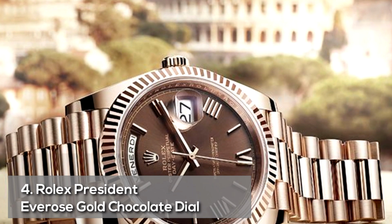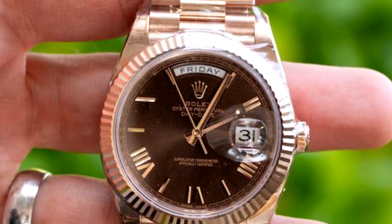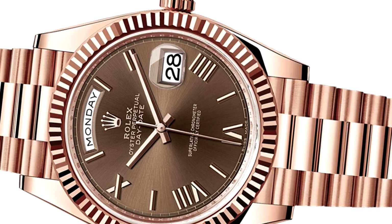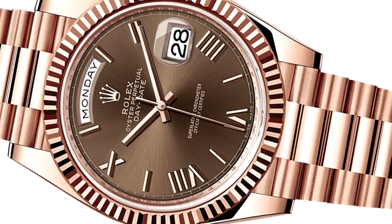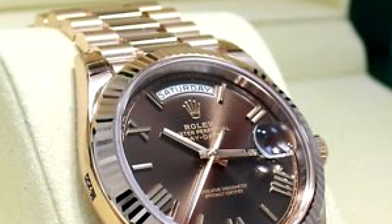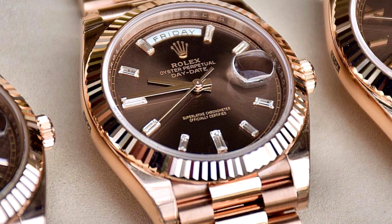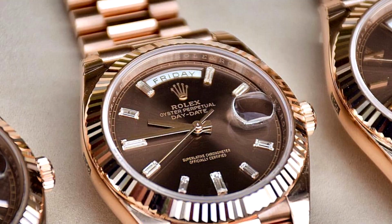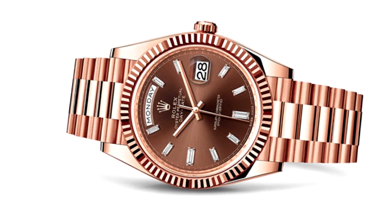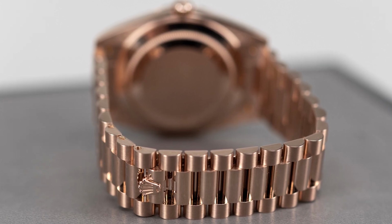Number 4. Rolex President Everose Gold Chocolate Dial. Rolex's stunning 18-karat rose gold is used in the Everose Rolex Presidential Day-Date 2. This metal is created in-house with top-quality alloys to produce a brilliant finish that will not tarnish with time and helps maintain its value. As a Day-Date 2 timepiece, Rolex pairs the rose gold finish with a striking crosshatch chocolate dial with luminous pattern hour markers and hands, including the signature date and day displays. The reference also has a larger oyster case measuring 40 millimeters. The case comes with a Day-Date presidential bracelet with 3-piece semicircular links and a smooth hidden crown clasp.